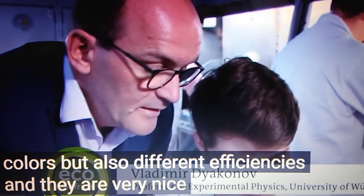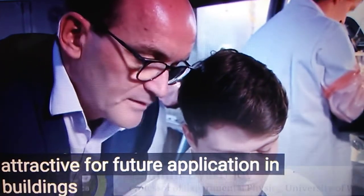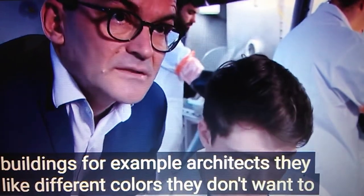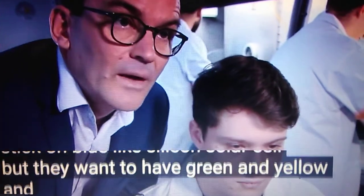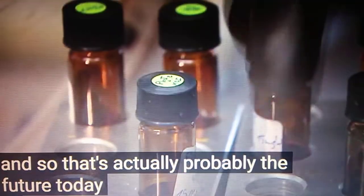And they are very nice and very attractive for future application in buildings. For example, architects, they like different colors. They don't want to stick on blue like silicon solar cells, but they want to have green and yellow. And so that's actually probably the future.